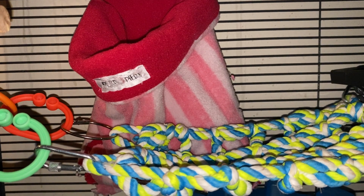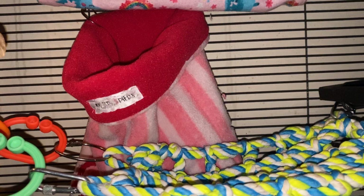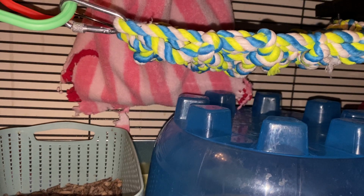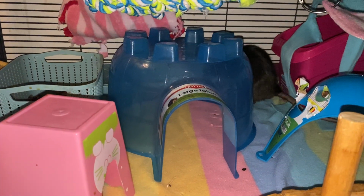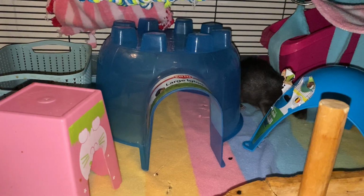Behind that, I have a snuggle sack from PetitePiedsBoutique in Montreal. I got it on Etsy. I love it. It just hooks on to the cage. You can see with these kind of shower ring hooks, and it's really fantastic. They've chewed their own little holes in the side to get in and out, but they love going in there, and it's really nice. So then in front of that, I have my Katie Igloo in large, and it's really cute. A lot of them can fit in it at one time, and it's really nice.